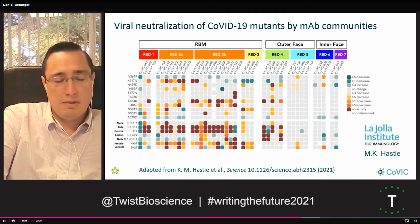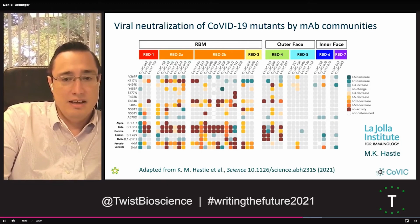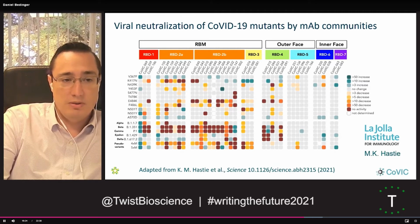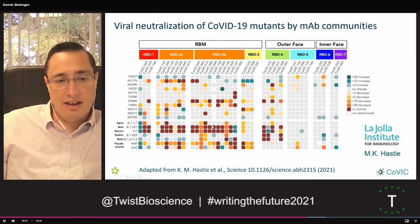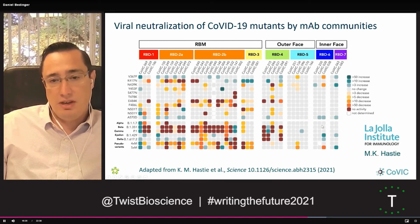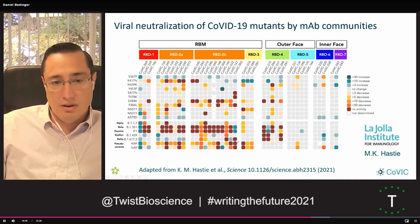And this plot addresses that directly. This is from Kate Hasty at LJI, where she did viral neutralization studies for many mutants of the receptor against these antibodies. And you can see that against like the beta and the gamma, there are communities that are highly affected or very sensitive to these mutations in terms of losing activity. The delta, it was a little different. There's still some pockets where it would be risky to take a clone forward from these bins because they're likely going to be influenced.